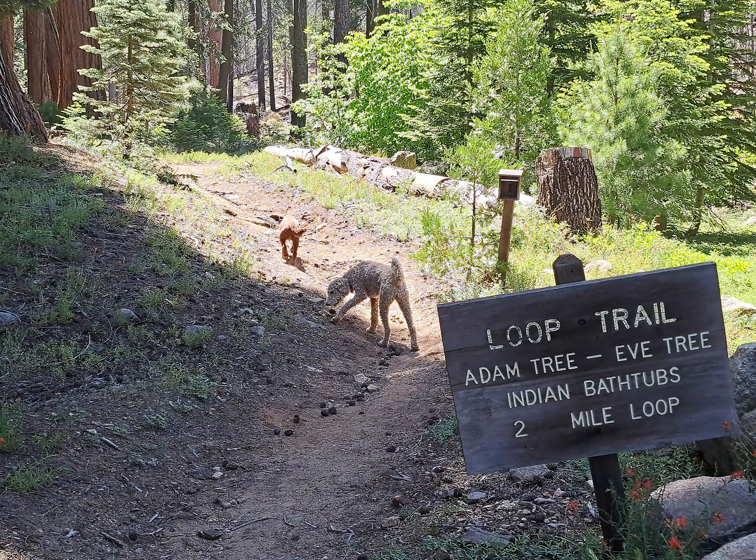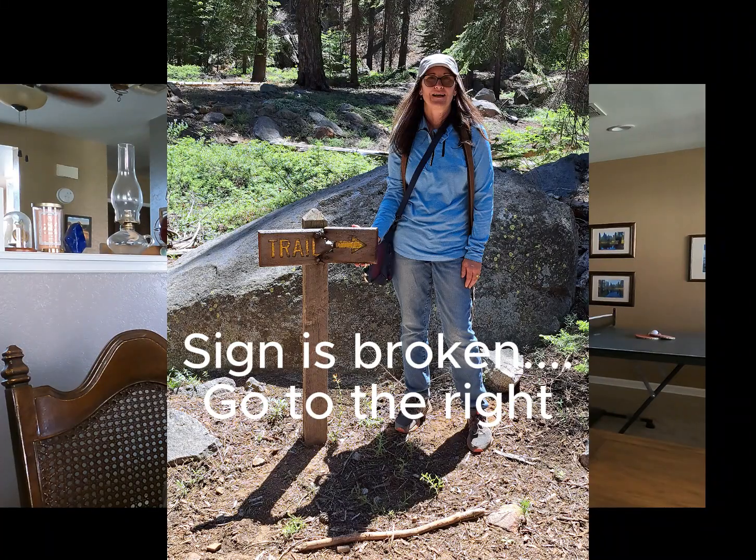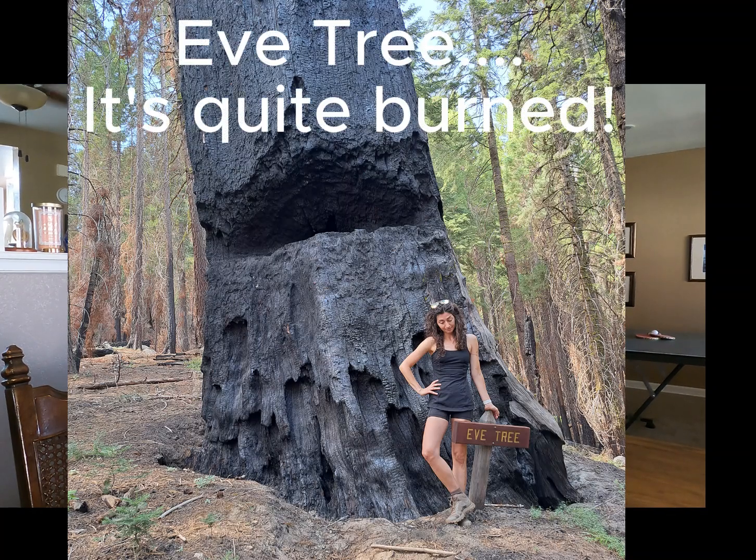There's also another trail called the Adam and Eve Tree Trail that's up in that area. They have a nice big parking area, and then you can walk up and see the Adam and Eve tree. There's a whole bunch of giant forest trees through that trail too. It's really pretty. I highly recommend this area.